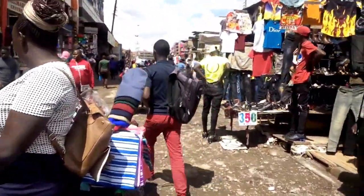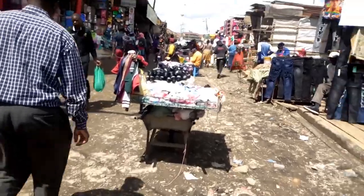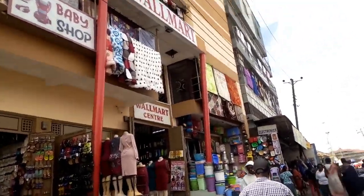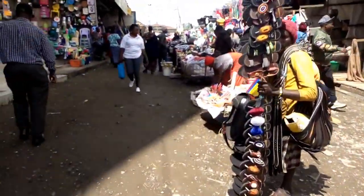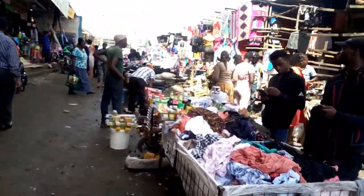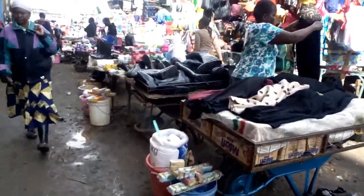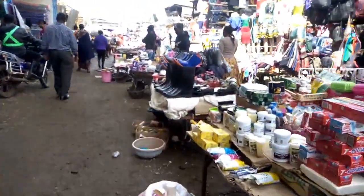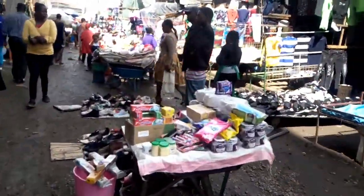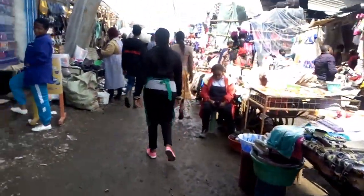Very busy. And people are selling their items. There's a very huge Walmart over here. Many items are on display, as you can see. I'm also trying to be very careful with my phone. So I'm trying to find my way to the open air market where they sell groceries.